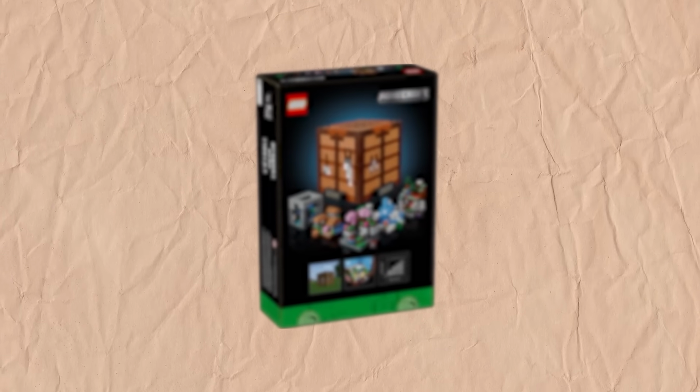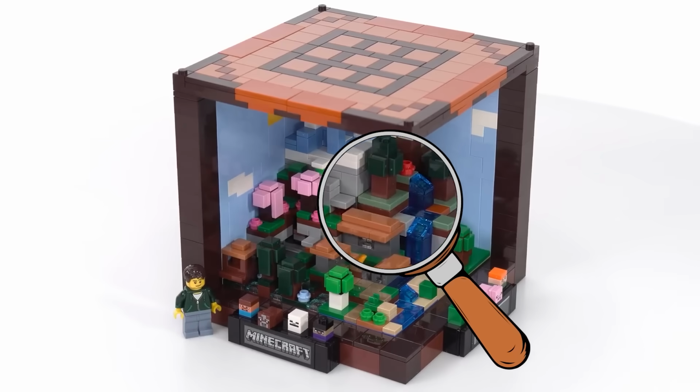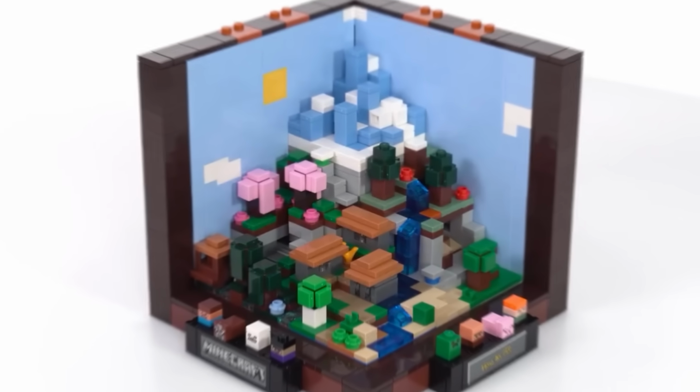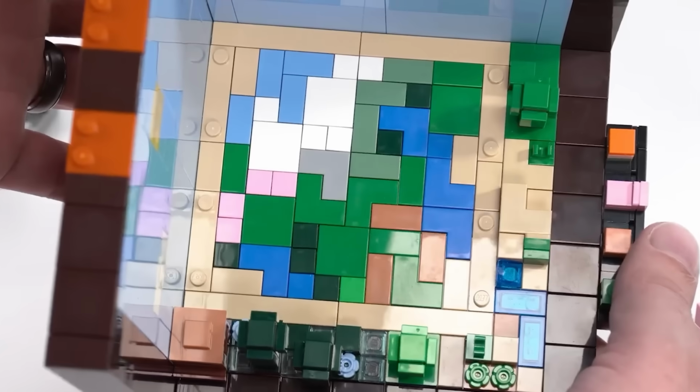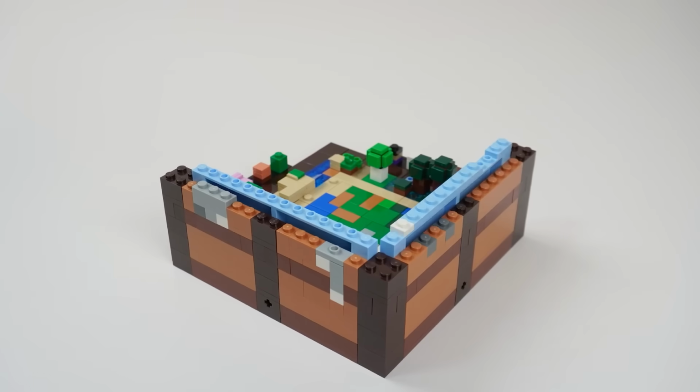Up next is a super secret Easter egg in the Minecraft crafting box set, but the only way you can find it is if you take the whole thing apart. Before you do that though, look at what this part of the set actually looks like. Okay, got it in your head? Now look at what happens when you take a few parts off. The base of this set is actually a map of the set itself. It's super subtle, and you might not notice it even if you build it yourself.